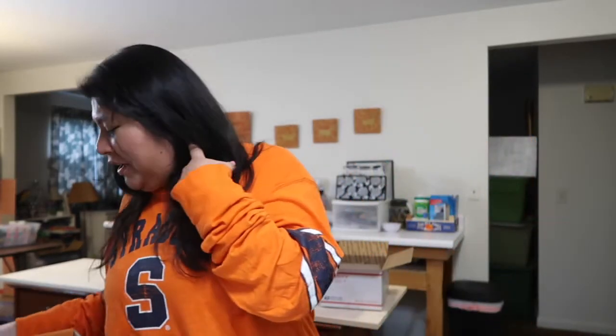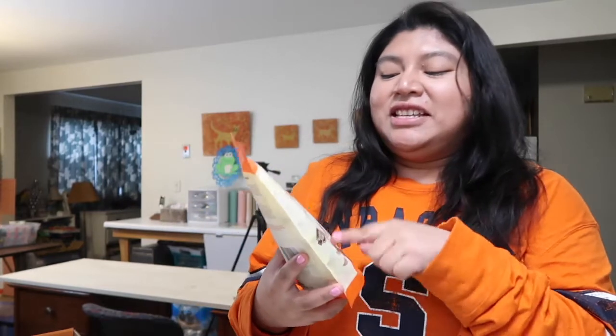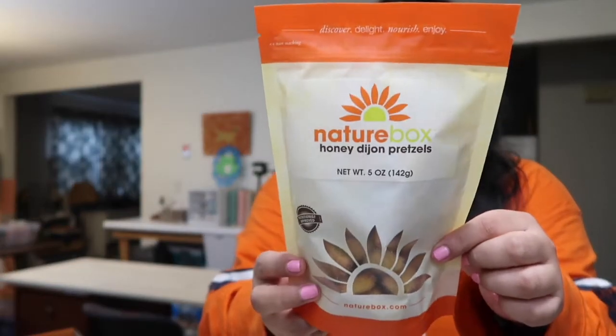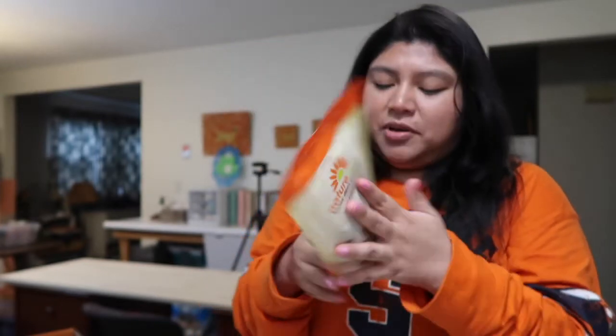So I got some apple and cinnamon. Let me just go through it with you. Okay, I guess I accidentally ordered two of everything except for one. Oh well. So I got these Naturebox honey Dijon pretzels. That's what they look like. This bag is 5 ounces. Oh yeah, no, I didn't order two, but it was 10 ounces, so they send you two bags, which is 5 ounces each.